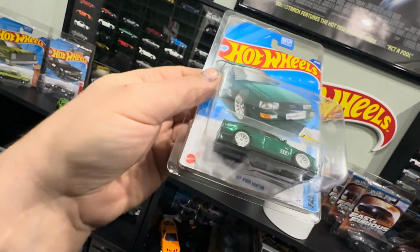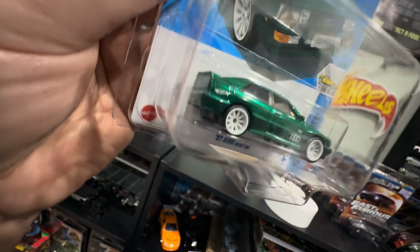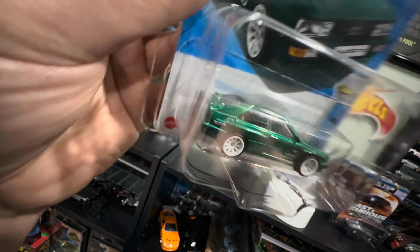I actually already picked one of these up off my buddy Justin. So this one's going to go in Karmen's collection. She also collects Audis, so this will be definitely a highlight of her collection. Stay tuned. There is a video coming very soon of her collection.